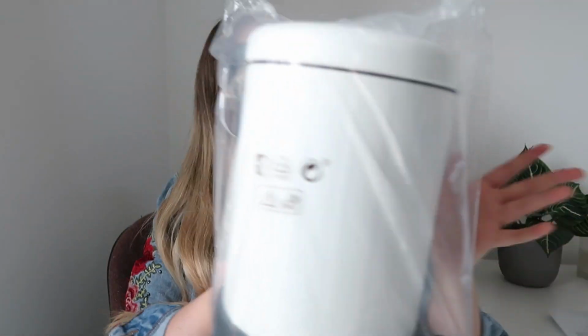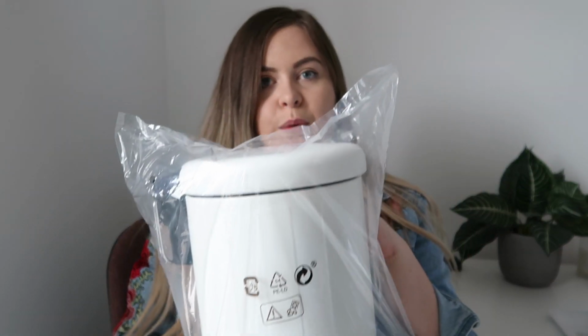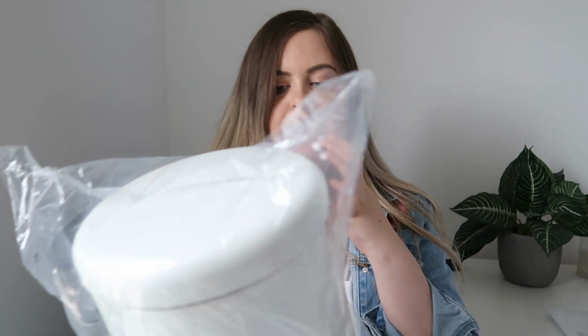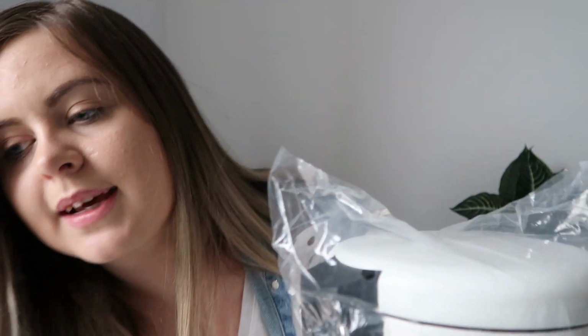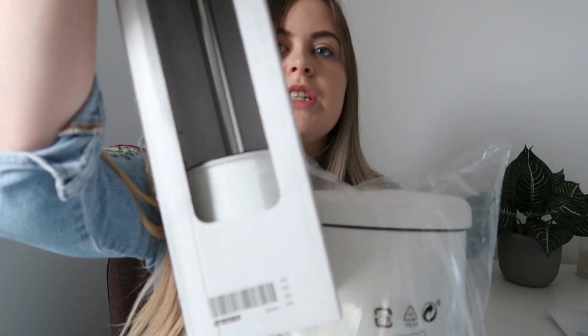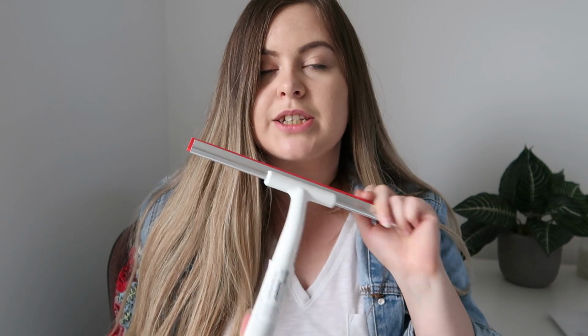So the next thing isn't the most glamorous of things, and it is this white bin for the bathroom. It's actually quite difficult to find one that's just white. I found that a lot of them had a white lid and then a silver base, or maybe a pattern on them, so it was really difficult to find one that was just white. So I picked this up, and also I picked up this toilet brush which matches this. So I also picked this up to make sure that the shower keeps clean, but I'm not going to go on about this because it's super boring.